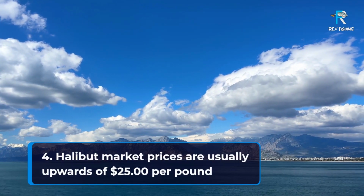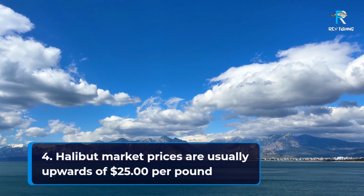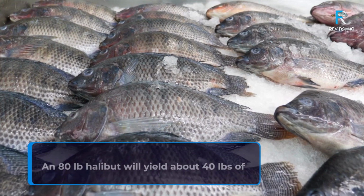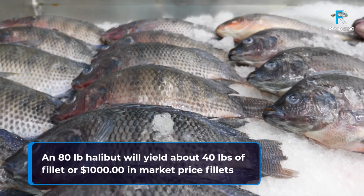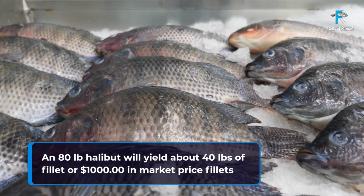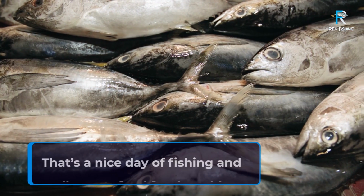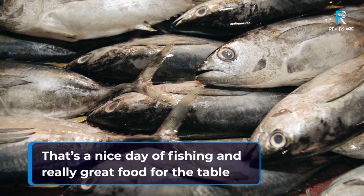4. Halibut market prices are usually upwards of $25 per pound. An 80 pound halibut will yield about 40 pounds of fillet or $1,000 in market price fillets. That's a nice day of fishing and really great food for the table.